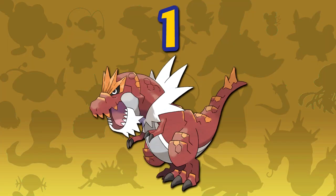Number 1, Tyrantrum. Tyrantrum is number 1 on this list, not just because it's the heaviest of all the fossil Pokemon, not just because it's the tallest of all the fossil Pokemon, but because it's a freaking Tyrannosaurus Rex, and then some. I think every kid ever wanted to encounter a Tyrannosaurus Rex that they could use to fight battles for them. I mean, that's just so cool.